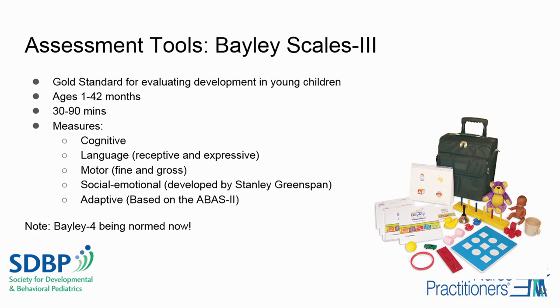The Bailey provides a wealth of information. It provides information about cognitive skills, language, and it separates it into receptive and expressive language, motor skills, fine and gross motor skills, and then there are also caregiver questionnaires that you can complete, questionnaires about social-emotional functioning. This was developed by Stanley Greenspan, and then there are measures of adaptive functioning. The questions are based on the ABAS-2, so don't repeat it if you've already given the ABAS-3.